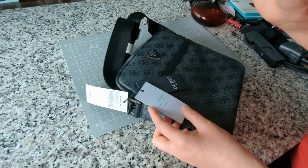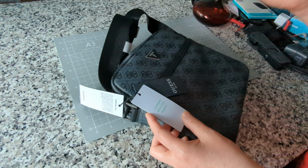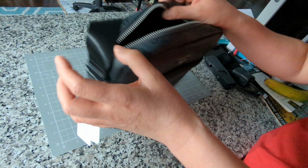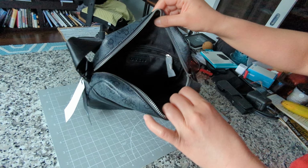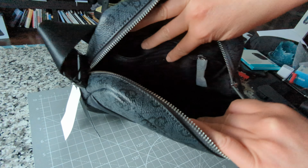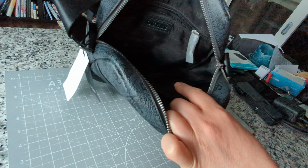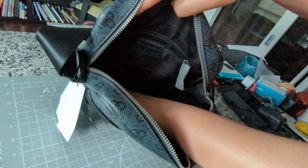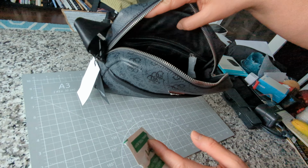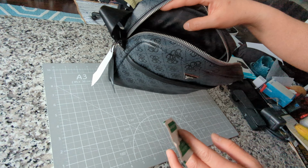It is made of recycled material. And what else? Let's see inside. It has some compartments. I don't know if you can see, guys, because it's so dark. But it is really a good size for me. I don't want it bulky, and I don't want it too little.